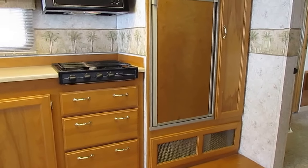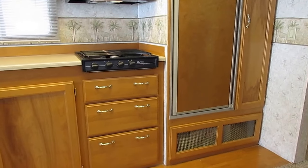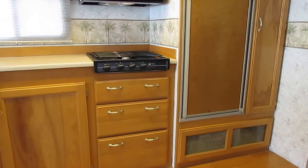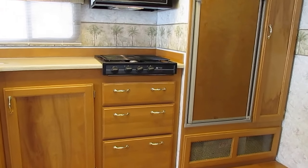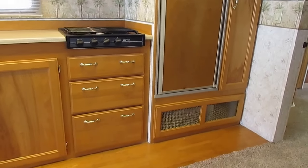You're welcome to come test drive it. Like I said, if you let us know you're coming, we'll run the generator. Just try to be here on time like you would for a doctor's appointment, but we'll have the generator running or have it hooked into power, and you can check it out yourself.